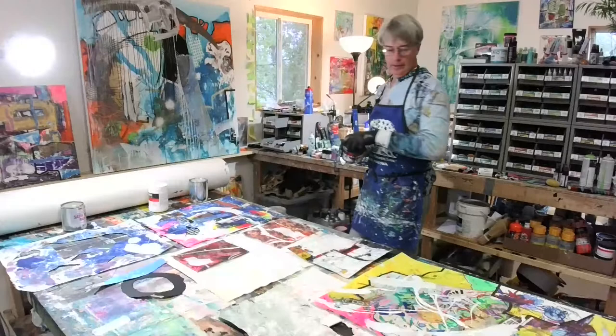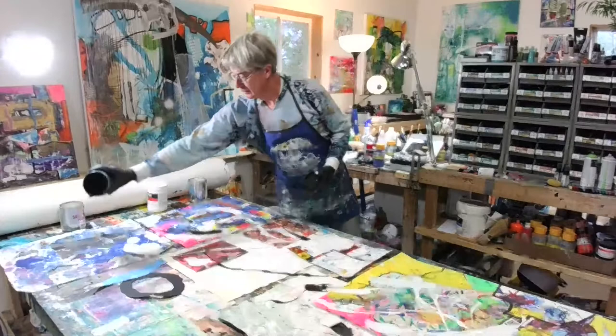Just pouring some black paint out, some flat black paint.